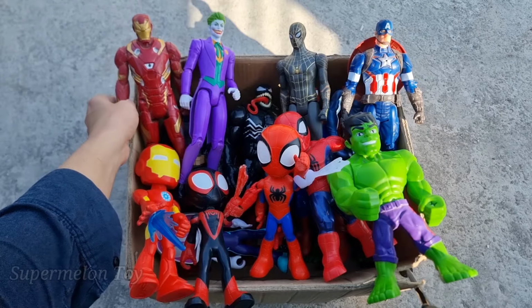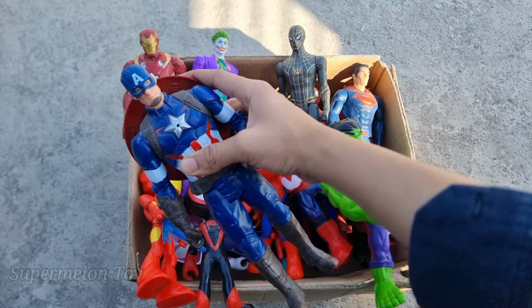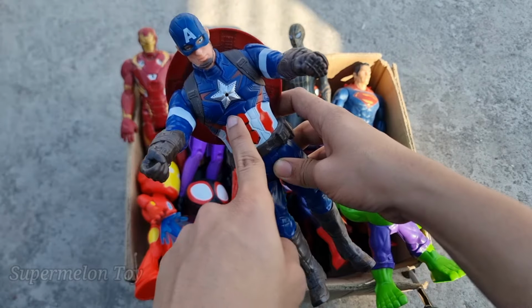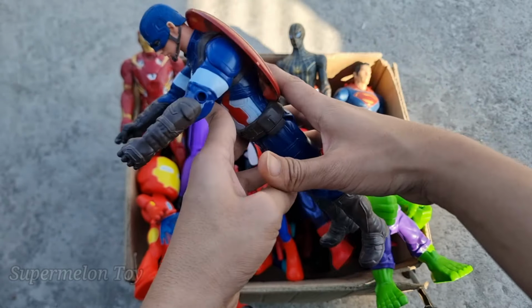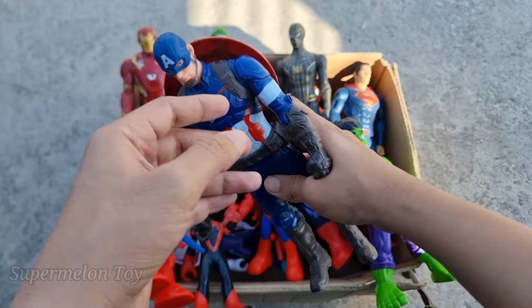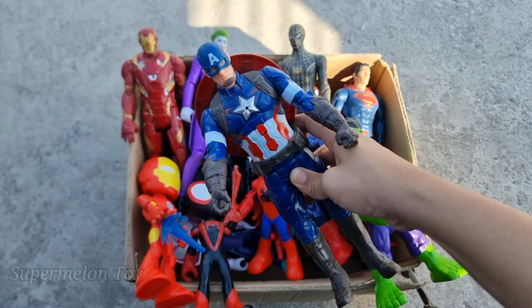Who is this one, guys? Let's pick this one up. Wow, look at him, guys. What we found here, guys. Look at his such a bluish dressing and really cool star on his chest. Look at his really strong shield he has, guys. He's such a strong and such a cool superhero, guys. He's the soldier of America. He's the hero of America, guys. He is Captain America.